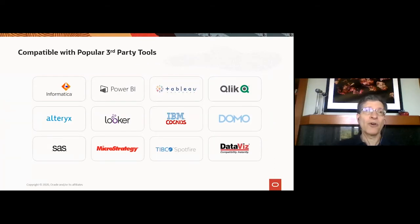And then, of course, Oracle knows that all of you use lots of different partners for your analytics, for your ETL, and we work with all those partners to certify that their technologies work well with our modern autonomous data warehouse platform.